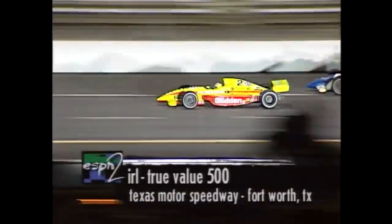The pit stops are all done. We move to the final 10 laps of the True Value 500K at Texas Motor Speedway. It's been an interesting run, somewhat disjointed. A lot of action at the track here. Some engines being the cause of some frustration for a number of the teams, most notably Team Menard, who had Robbie Buell's engine let go just a few laps ago.